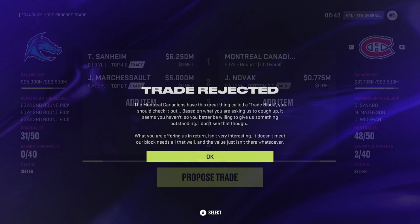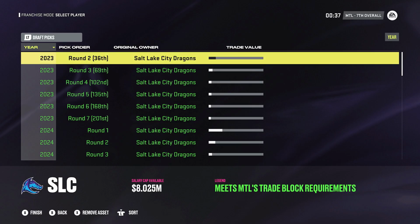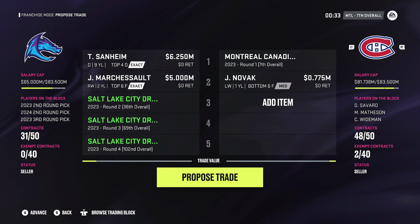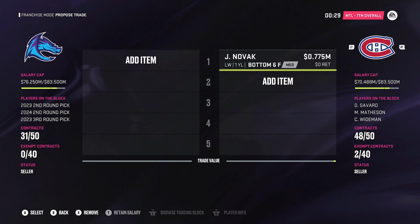Trade rejected. We do have all those picks still, and obviously it doesn't really matter in this year's draft, just an extra draft. I'll add all of them on, 2nd, 3rd, 4th. Probably not going to get anybody with them anyways. Wow, Montreal still says no. You know what, fair enough. I don't think you're going to be able to make a trade happen.